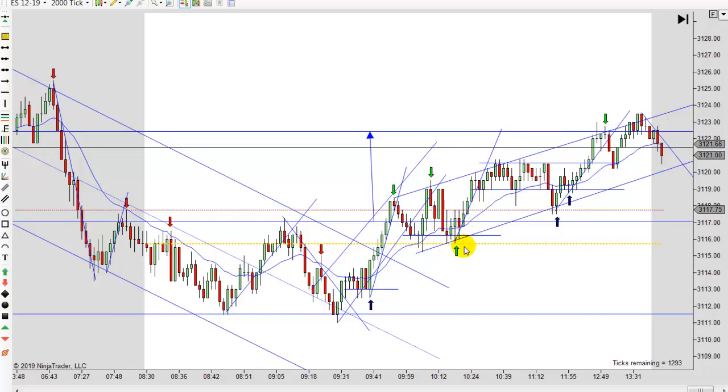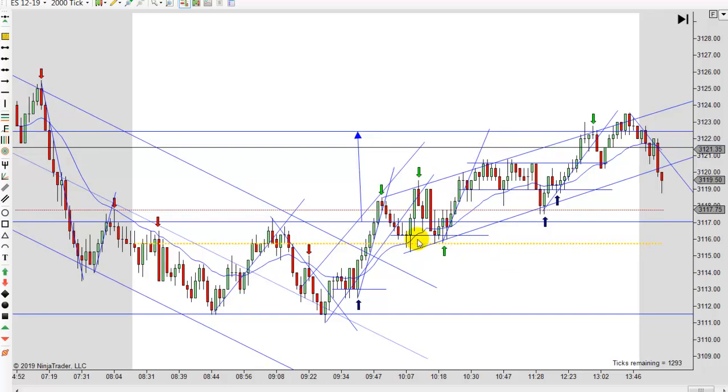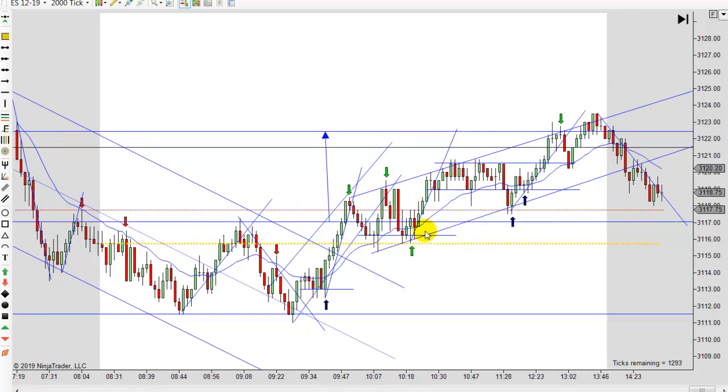There's a lot of reasons to like that one. I still marked it green. It's a little bit congestive looking there, so works up. There's a failed second entry short there, but you don't want to go long right into that trend line. And that's how I got this trend line.